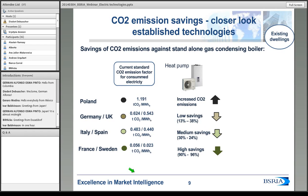In Poland, where the CO2 emission factor is very high, the replacement of the gas condensing boiler by a heat pump currently results in increased CO2 emissions. Germany and the UK currently have a relatively low share of renewables in electricity generation, hence their CO2 emission factors are on the higher side. Replacement of the gas boiler by a heat pump brings low CO2 savings, particularly in Germany. You will surely notice the big difference towards the UK results.